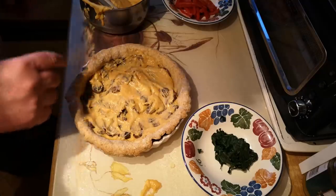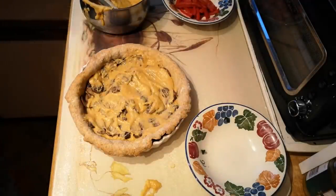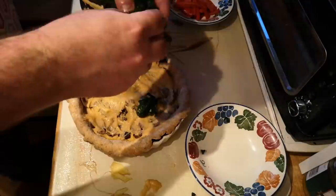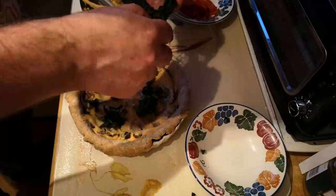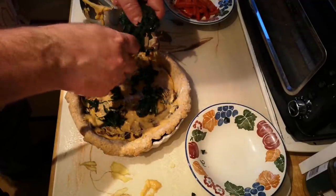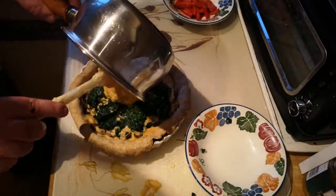So we've got in there some filling, some mushrooms, some more filling. And now I'm just going to give this spinach another little squeeze. And then I'm just going to break that up and scatter it over the top like this. Again, trying to create a layer. And now all of the rest of this filling is going to go on top.